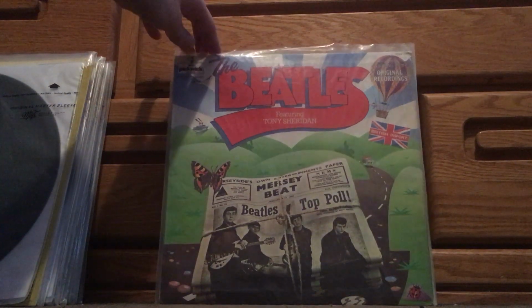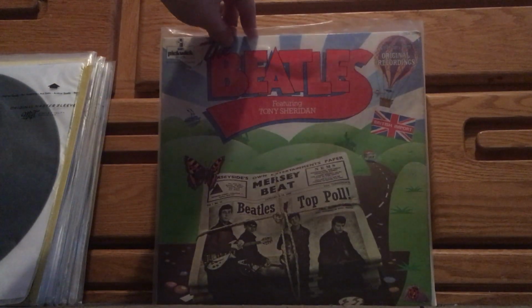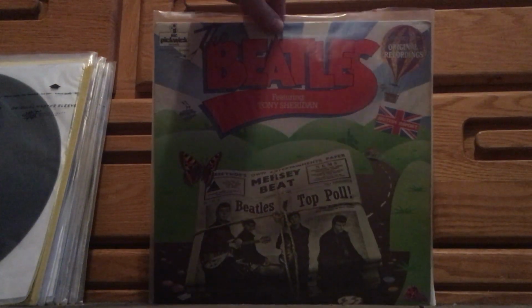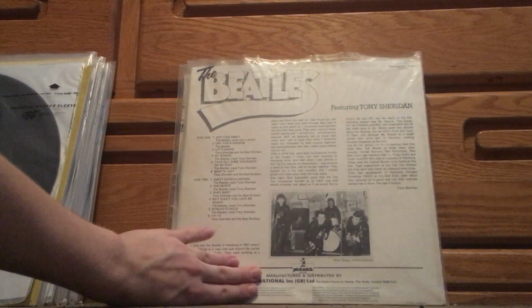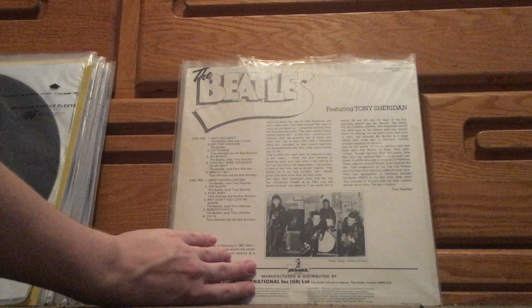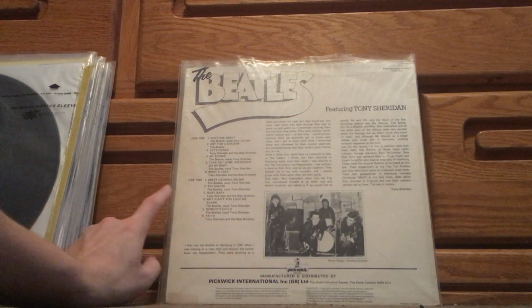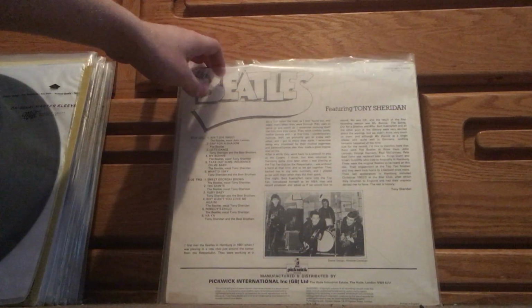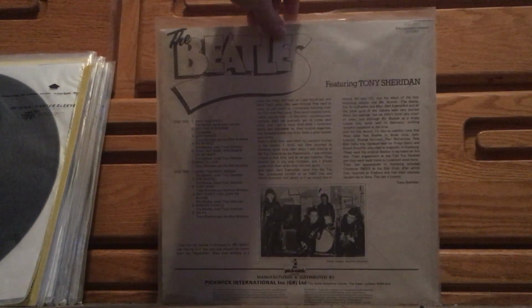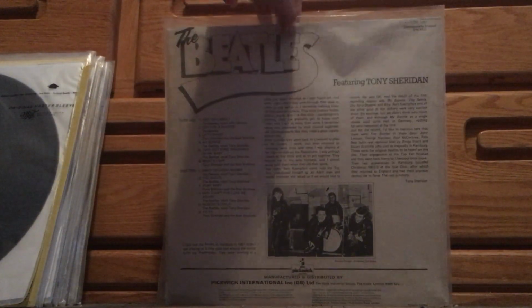Anyway, here's the 1981 UK import pressing of the Beatles featuring Tony Sheridan on Mr. Pickwick Records. This is actually a near mint copy. It plays flawless. It sounds beautiful. It's a UK pressing. And what's unique about it is that this has all the songs from the Beatles' Hamburg era from 1961 and possibly 1962 before EMI Records picked the band up. This might have some recordings from the Decca era.